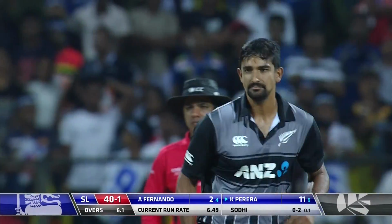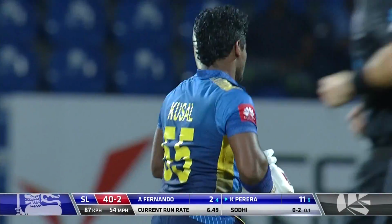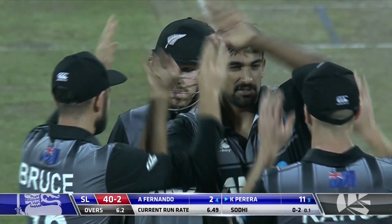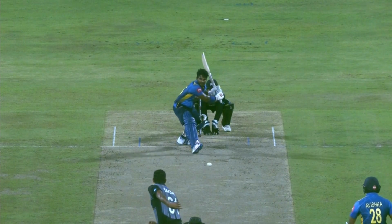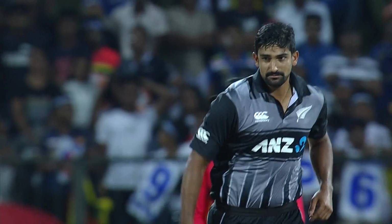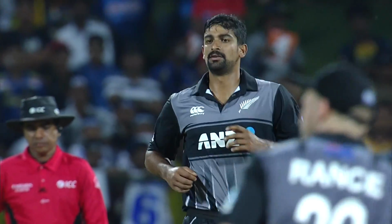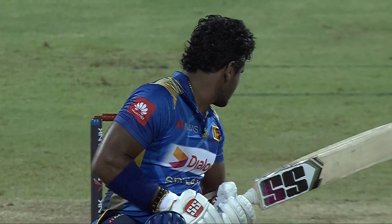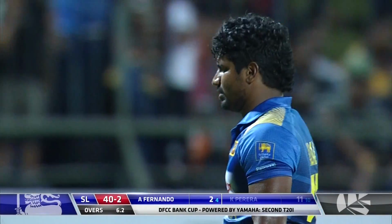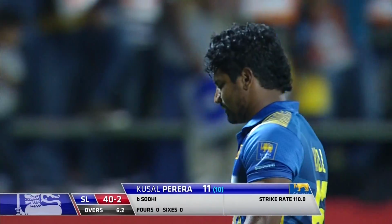Oh, got him. Dragged it on, went wider, did Ish Sodhi, little under edge from Kusal Perera, and Sodhi has struck. Second ball of his spell. But the break for Sodhi just to calm his nerves, for New Zealand to now try and get into the middle order of the Sri Lankans. Kusal Perera, 11 he makes, Sri Lanka 40 for 2.